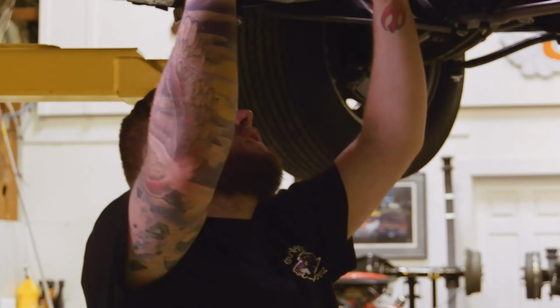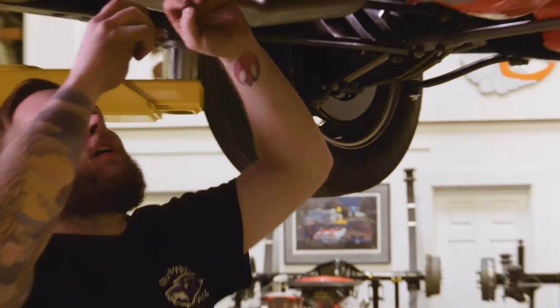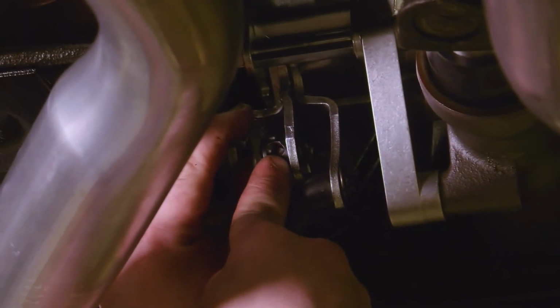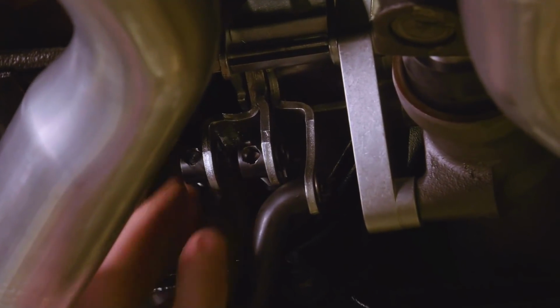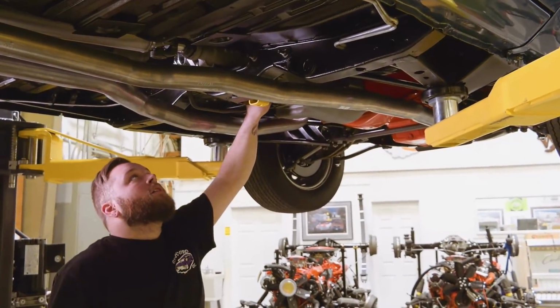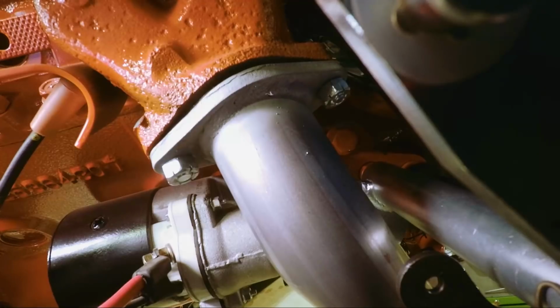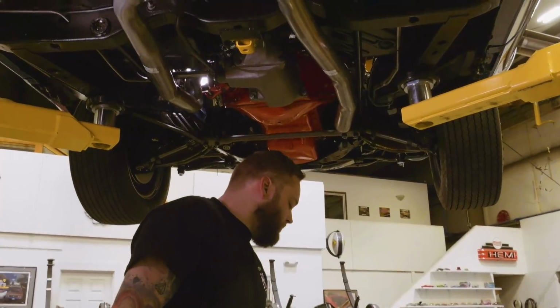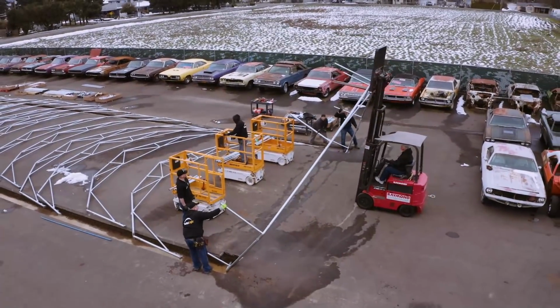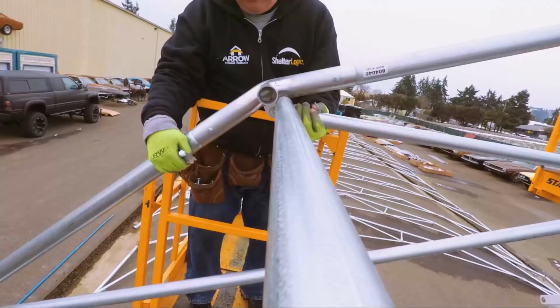Now that I've got the rods connected, I can go ahead and adjust my neutral gate. There we go. Now I can drop the car, put the shifter on, and put on our clutch rod. With all hands on deck, Shelter Logic erects the skeleton for the mausoleum.